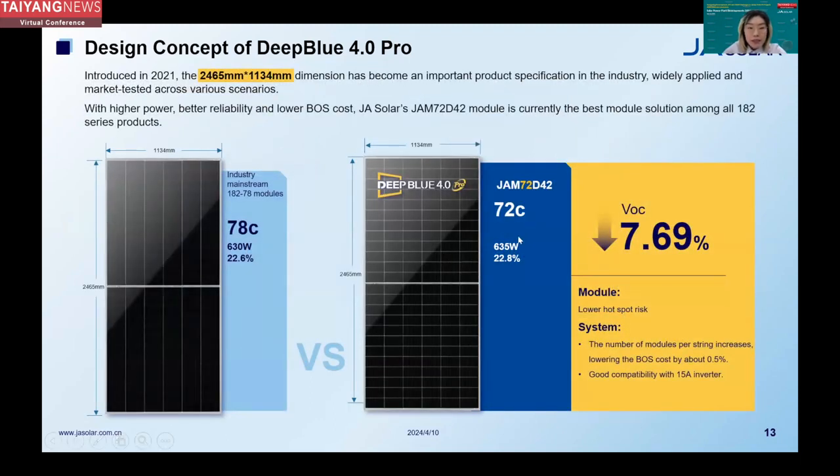As for the whole system, another highlight of DeepBlue 4.0 Pro is its lower VOC compared to the 78-cell module in the same module dimension. On the module end, it reduces the risk of hotspots. On the system end, it allows more modules to be installed in one string and reduces the BOS cost. That's how JA brings value to our valuable customers.